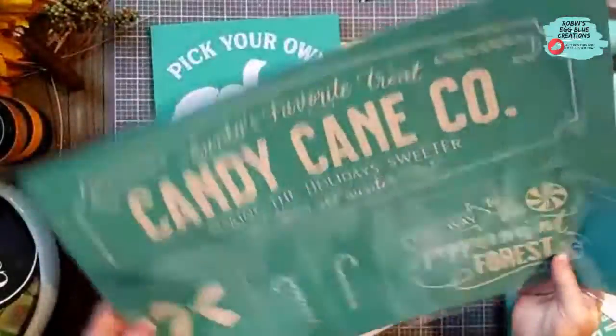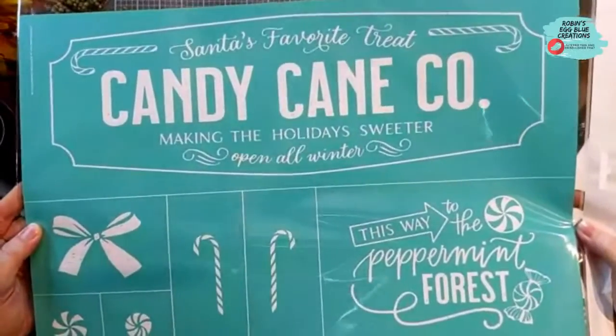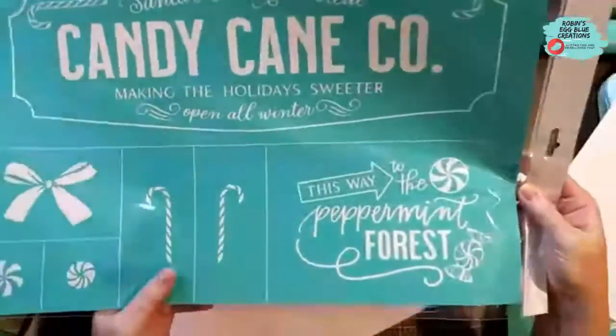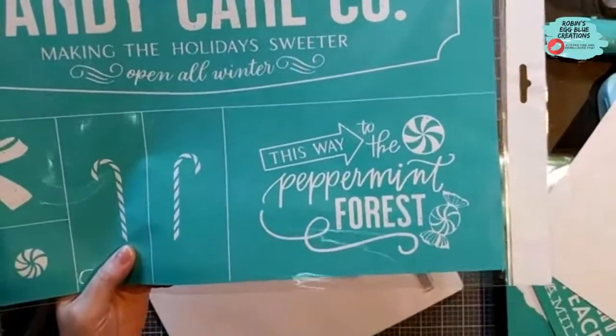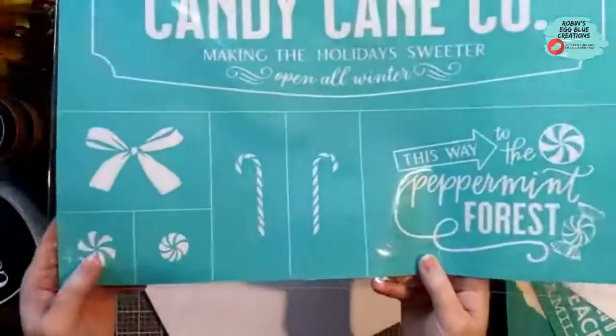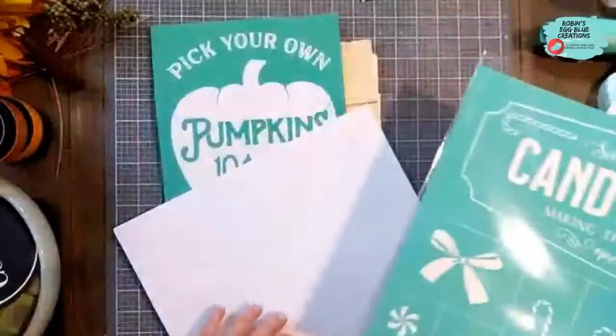And then last but not least, I have a size C transfer. This is Santa's favorite treat, Candy Cane Co. I just thought these were really cute. I really like this. This way to the peppermint forest. It reminds me of Candyland. I thought that one was really cute. It'll make some really cute signs.